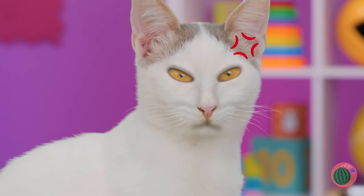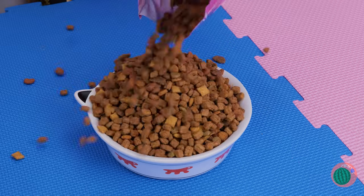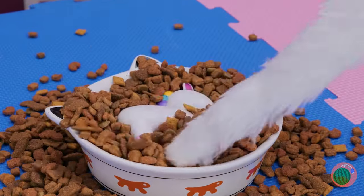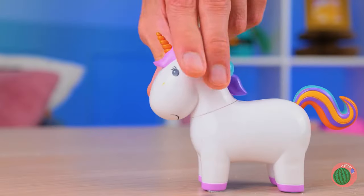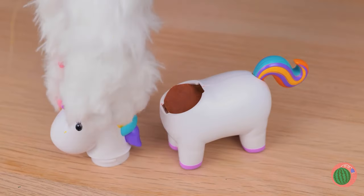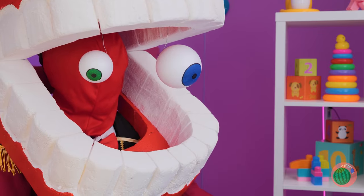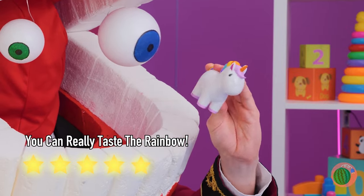That's all? This isn't a less is more situation. That's more like it. There's even a prize. It's a candy unicorn. No, it's not made of candy. You gotta fill it up with candy. And if you press its rainbow tail, you get a few treats for yourself. They're bite-sized, so have a few bites.